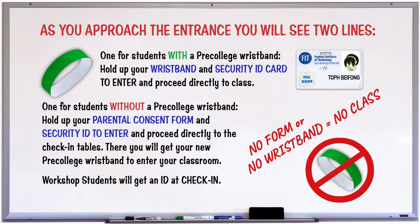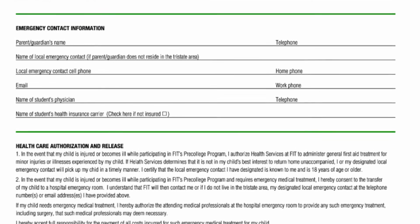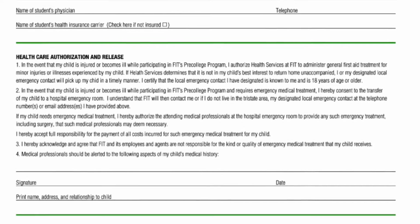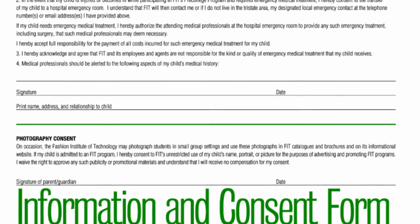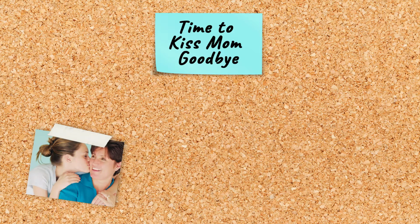If you do not have a parental consent form, you do not get a wristband and you cannot go to class. No student is allowed past the FIT lobbies without a parental consent form. You will be sent home if you do not have this form. Once you approach the check-in line to enter the building, it's time to kiss mom goodbye.